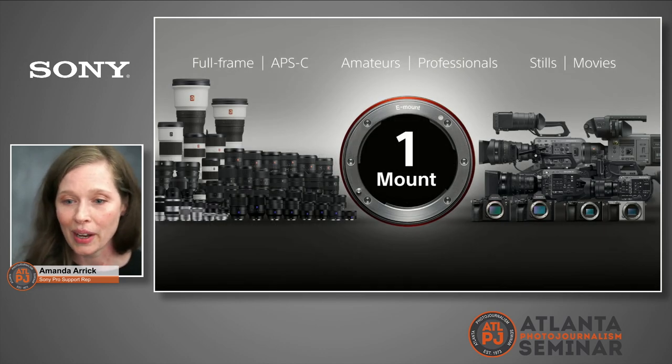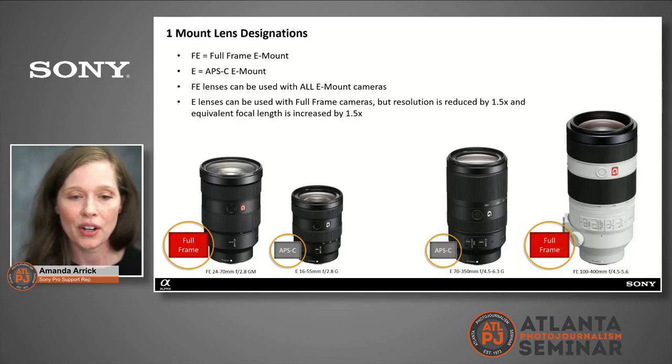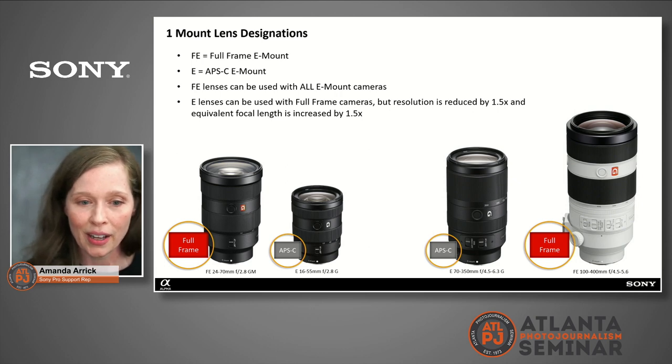And again, all one mount, all perfectly capable of functioning throughout the ecosystem, each one of those lenses. But you will notice that there are some full frame E-mount lenses and some APS-C lenses. Now, as I said, you can use these interchangeably across the board on all of the camera bodies. It's just important to realize that if you're using an APS-C lens on a full frame camera, the resolution is going to get reduced by 1.5 times. So if I were to put an APS-C lens on an A7R Mark IV, it would drop down from 60 megapixels to around 40, for example.